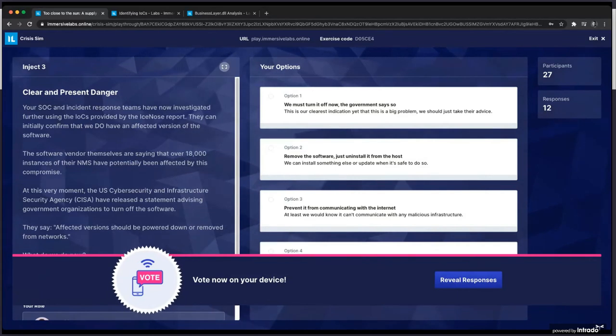So at this point, it's a balance of risk, like we said. We are 7 months behind when this attack actually took place or would have taken place. So taking another half an hour to do a bit more investigation might not be the end of the world. Yeah, I'm going option 4.